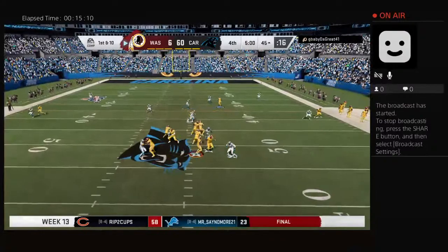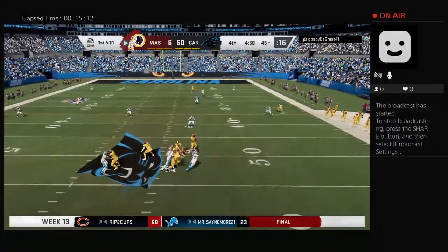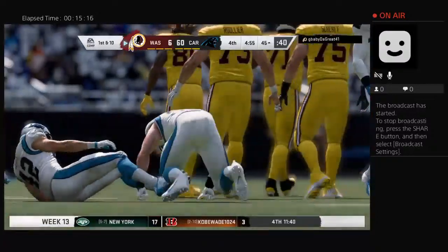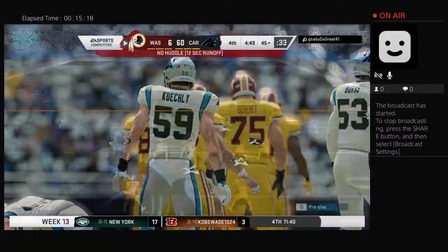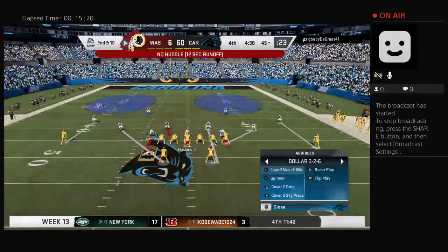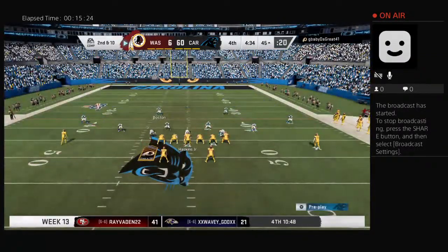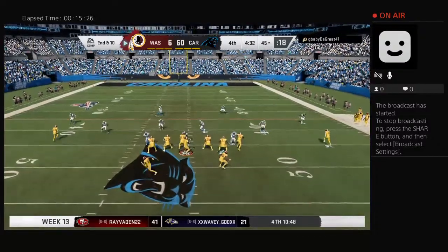Haskins looking to throw on 1st down. Now he's flat, and he will go down outside of the pocket for a sack. Tried to get away, but could not. Luke Kuechly in there to get him, and that is sack number 6 now for him on the year.